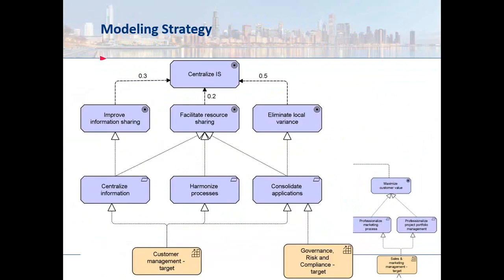So centralizing the information system is one goal that they have. It's also related to cost savings, for example. So this is a goal that has multiple reasons for being. And this goal has a number of sub-goals that contribute to this higher goal. So there's a goal of improving the information sharing, resource sharing, and eliminating local variance, and I've also put some weights on that. So just for the example, you can see how the different sub-goals contribute to the upper level goal, and together they realize that higher level goal.